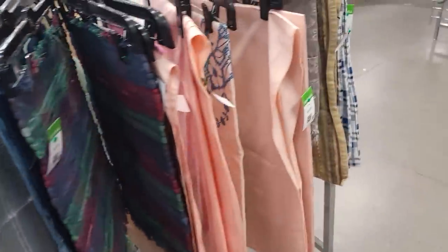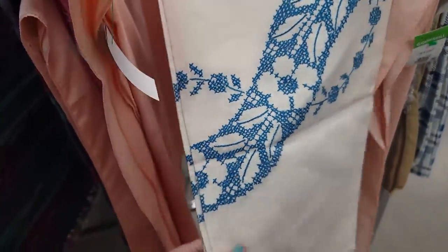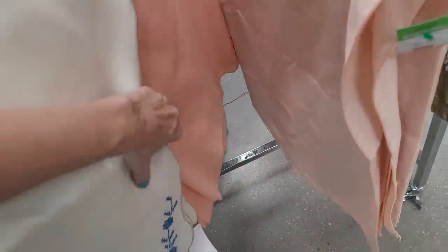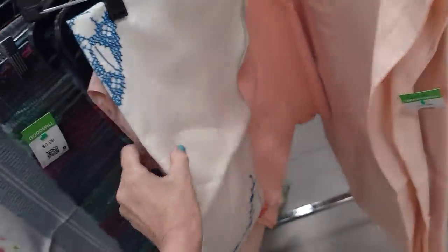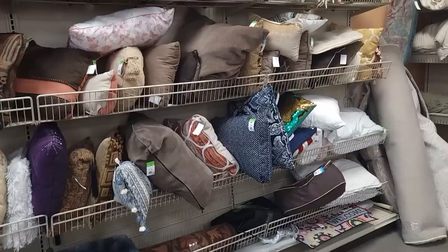Silverton Home. That's cross-stitched vintage linen. That's really nice. Doesn't look like it has any stains. I think I might pick that up. I mean, it's been kept in beautiful condition. So yeah, let's grab that for $4.99.